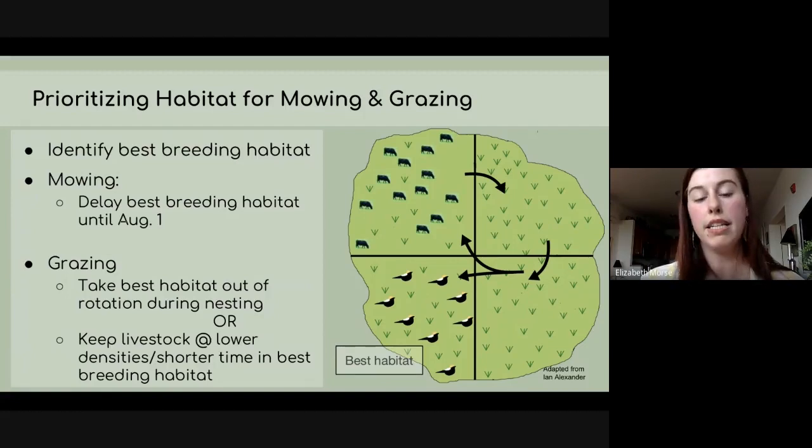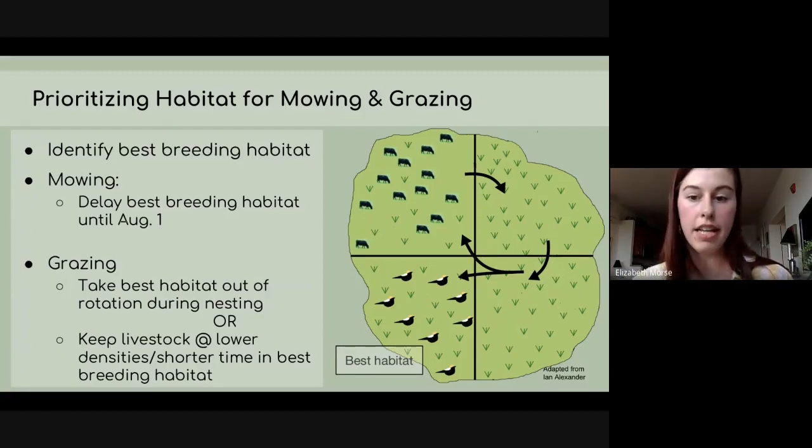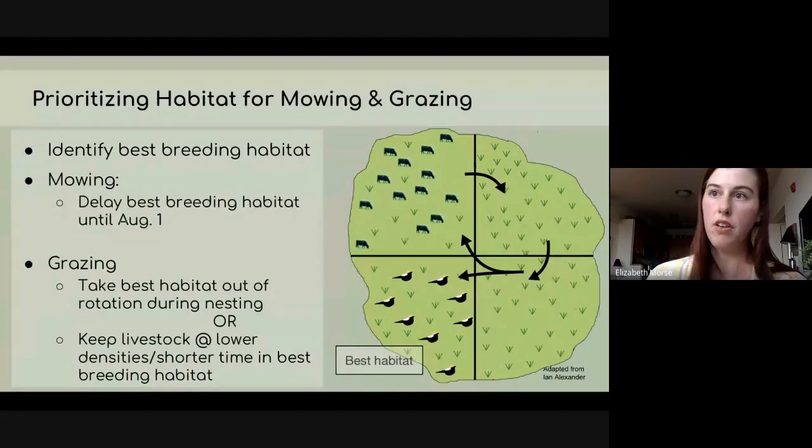So, as Kevin said, these birds have developed with ungulates on the landscape. It is certainly possible to include cattle or other livestock within the paddock where the bobolinks are nesting, but the risk increases with time and with density of the livestock in that paddock. So if at all possible, we recommend leaving the cattle out of the ideal nesting area.